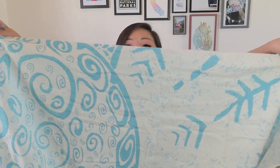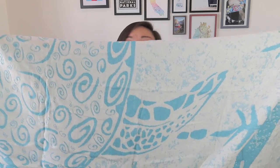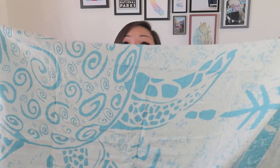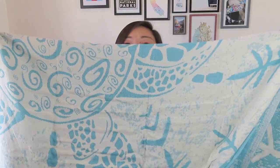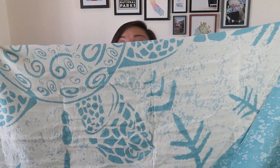So I'll just kind of cycle through it, because obviously I can't get too far back. So here is, that's the tail, and he's facing downwards and in. There's his front fin. Can you guys see? It's super cute. I actually really like this. It's a little bit different. It feels like it would be from one of my beach boxes. And I think it's really nice, and it does have some versatility to it.